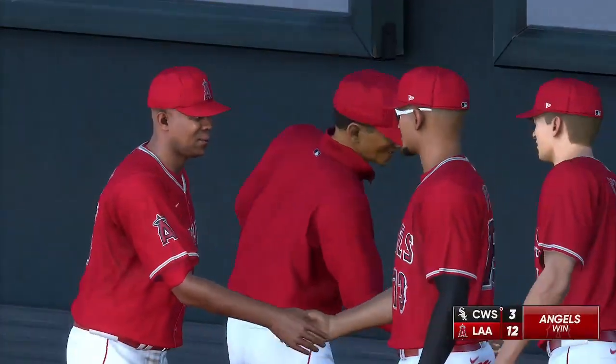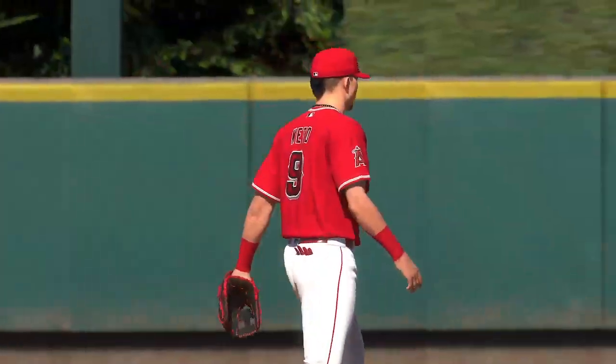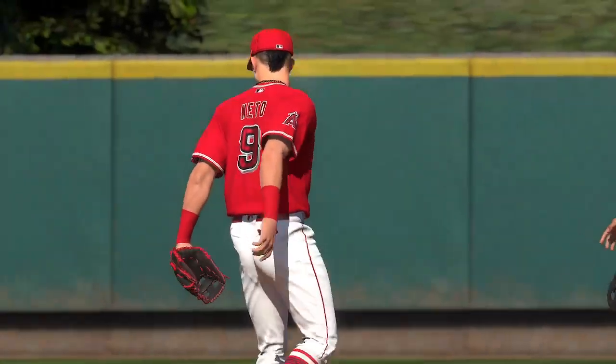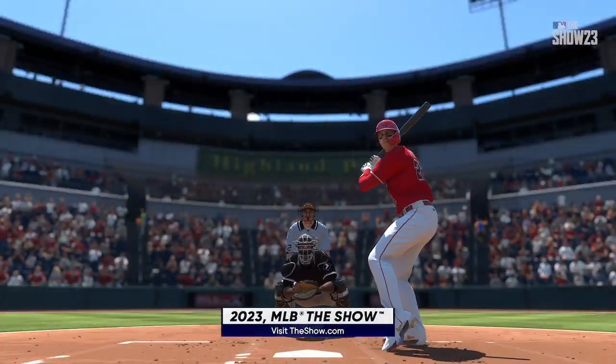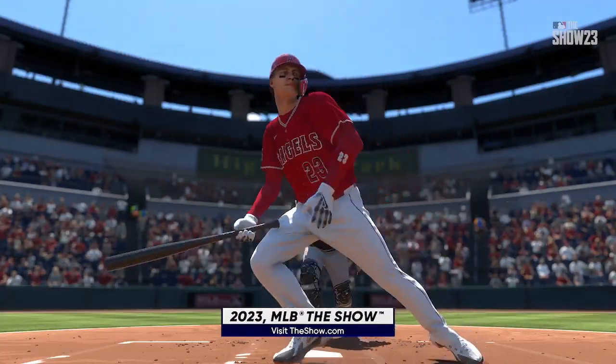Well, I'm not sure if he expected to get nine outs in this one, but he had the gas in the tank to get it done. Kind of a throwback save for this guy today, but helps the team get the win. As you can see, they're pretty happy about it, and they're celebrating his performance in this one.